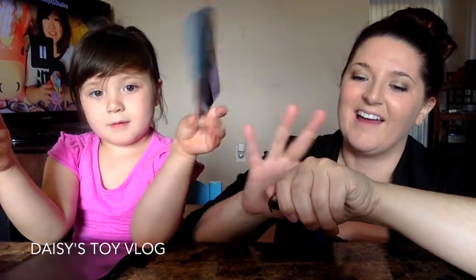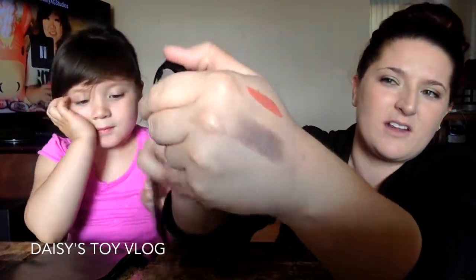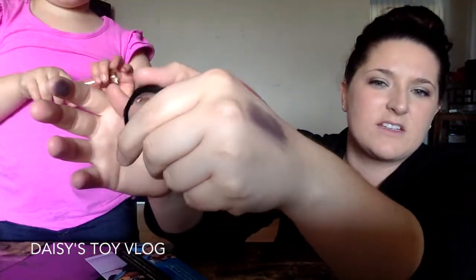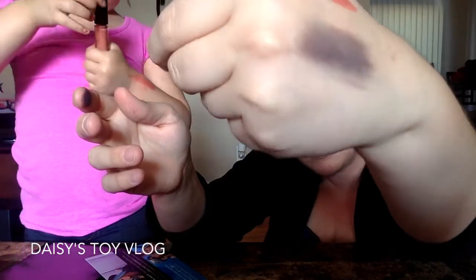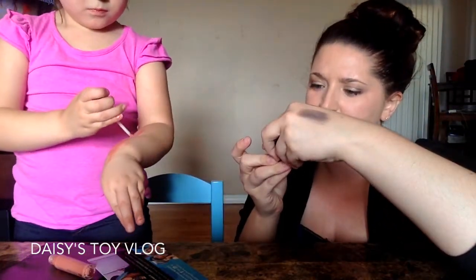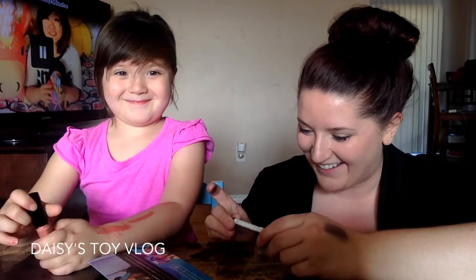Okay, here's a swatch of this. It's not very dark. I'm actually a little disappointed in the quality. Oh, here. That's a better one. That's like a shimmery purple. Cool. This is in the shade Burlesque. Oh, Daisy's doing more lip gloss. You're gonna have that all over you.